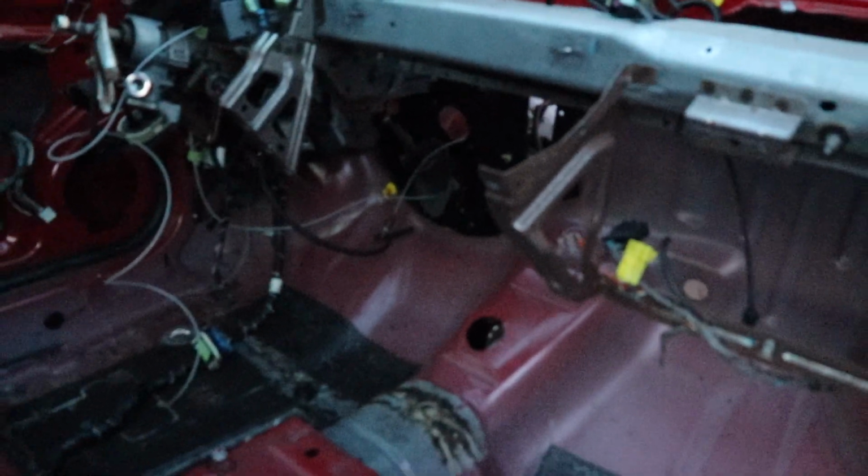But so at this point, what I'm gonna be doing is I'm just gonna take what I have, I'm gonna put the dash back in it, some of it, because I still wanna keep it light, but I just wanna put as little back into it as possible. So I'm just gonna start piecing it back together and start getting this thing on the road.